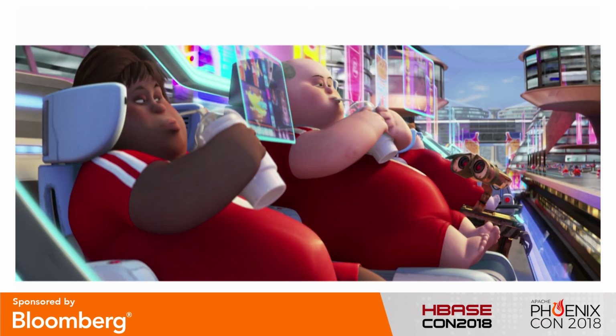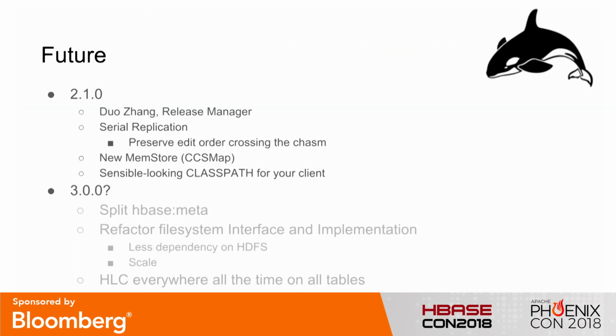And then what about the future? What about what's coming up in the future? We have a new release manager for 2.1, Duo Zhang. There'll be a few features that will come in, like serial replication. It's preserving the order of edits as they cross the replication chasm. We're looking at a new memstore implementation. It's coming from the folks at Alibaba. It looks really good.